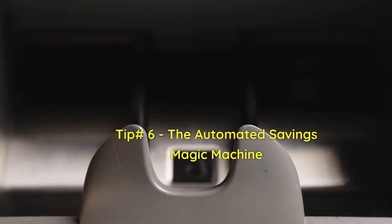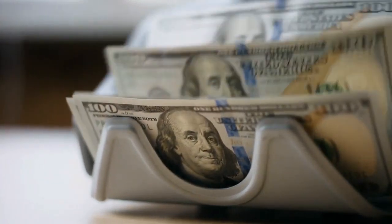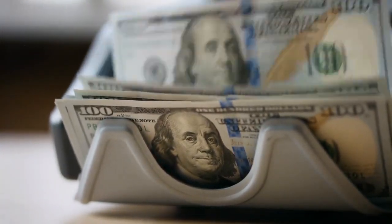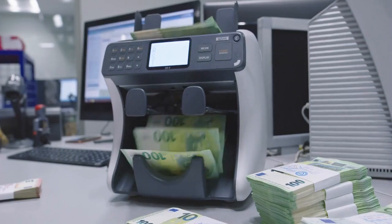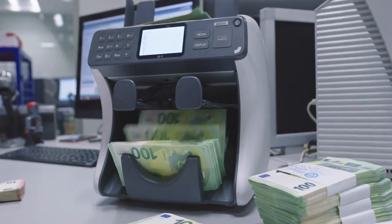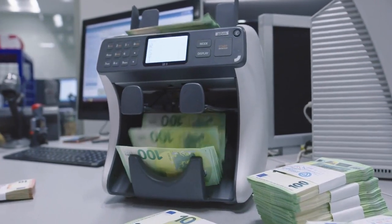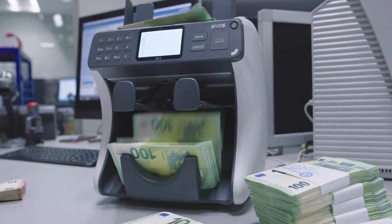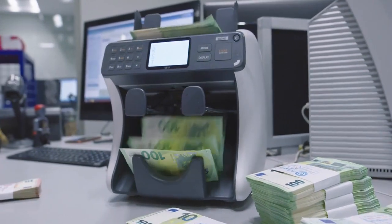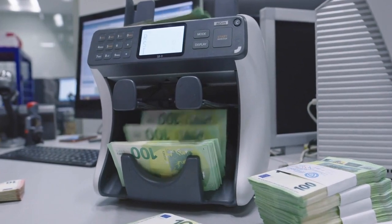Tip number 6, the automated savings magic machine. Set up automatic transfers to your savings account and watch your money grow like magic without any effort. For instance, you can set up a monthly automatic transfer of $100 to your savings account. Over time, this consistent contribution will add up, and you'll see your savings grow effortlessly.